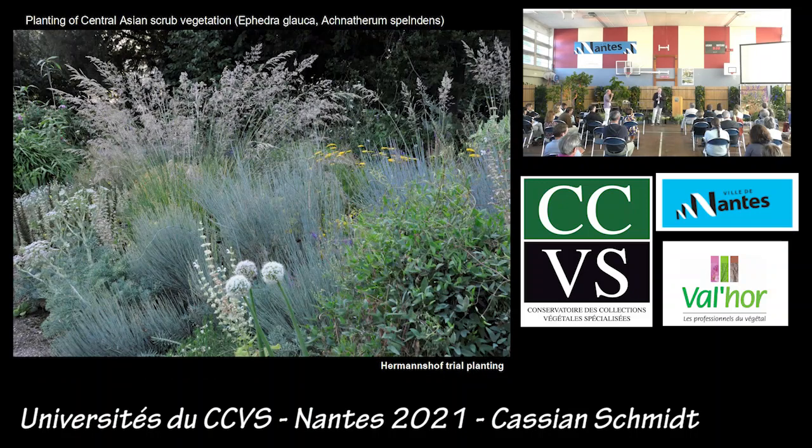This is also an image of these plant combinations inspired by this salt steppe in Kyrgyzstan. You see how attractive this is with this gray, bluish shrub, this is ephedra, which also has species in the Mediterranean, but they are green and these are bluish and totally hardy to minus 30 degrees.